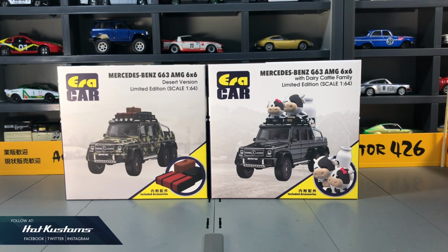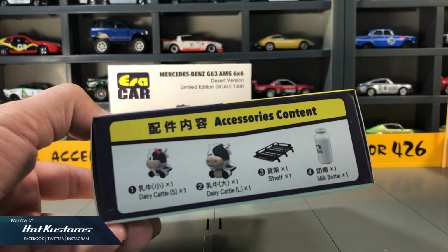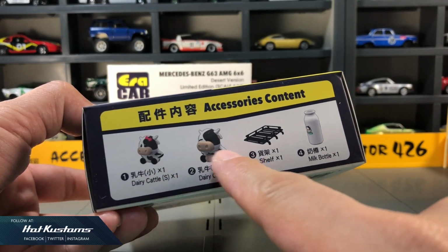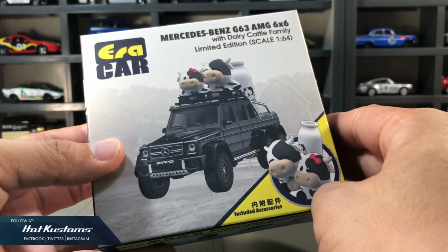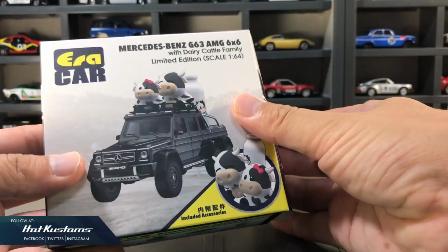And now let's take a closer look at the pair of latest Mercedes-Benz G63 in Desert Camo version and the Cattle Family limited edition. Unlike the regular version, it comes in a bigger box to house the accessories. For the accessories, you have a pair of very adorable cows, the shelf, and also the milk bottle. All these cute little characters are very interesting. I guess the story is always to have fun while you collect.